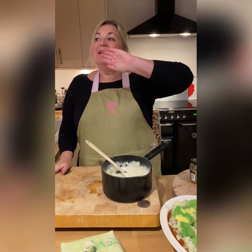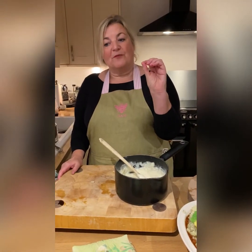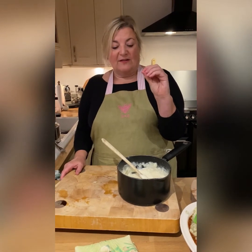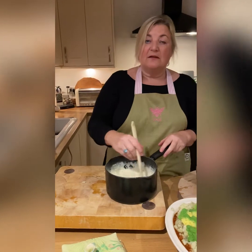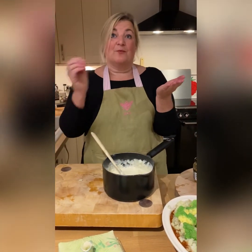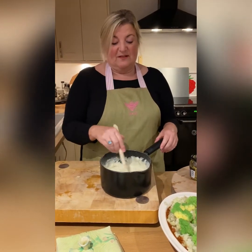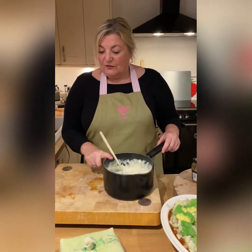What happens is, as it comes up to the boil, the milk starts to absorb all of the flour, and as it boils, the flour bursts and thickens the sauce. That's the chemical side behind it, okay? Or other way, actually, I think it's the flour absorbs the milk, then it explodes, and then you get the thickness. It's that way around. Salt and pepper in there.